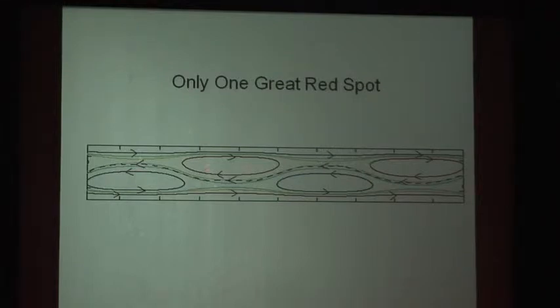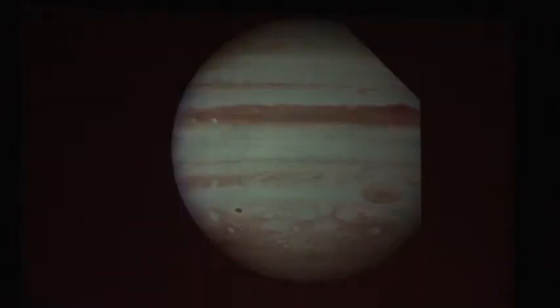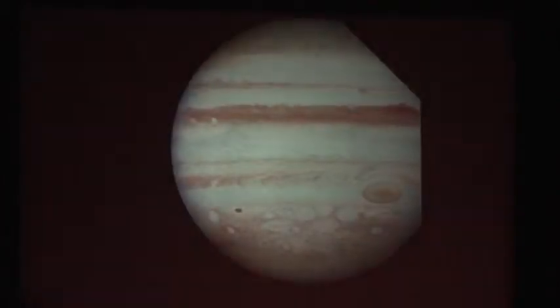So assuming there's no vortices up here, then if I built two red spots, they would immediately merge together. So that would explain why you'd only have one large vortex near the equator. Of course, the argument was that these invisible cyclones prevent things from getting close to each other. They're going to repel them.